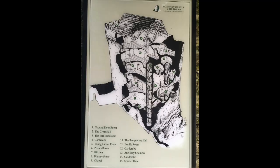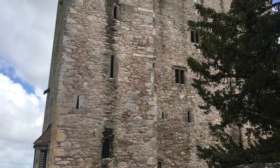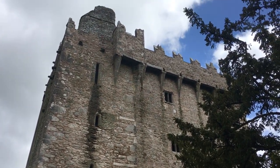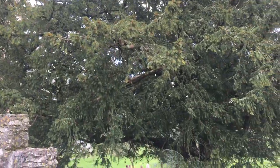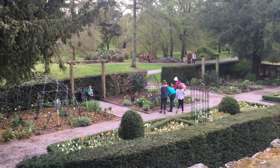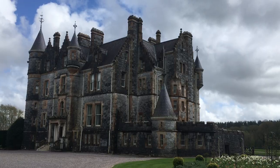This is the interior of the Blarney Castle proper. Adjacent to the Blarney Castle is a garden, and the section where my children and wife are standing is called the Poison Garden. They even had a marijuana plant there, and poison ivy.